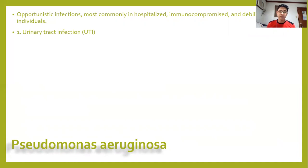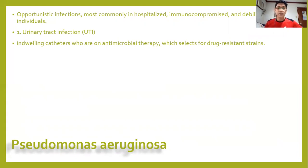What are the infections that are associated with Pseudomonas? First, we can have Pseudomonas UTI. It can come through the presence of indwelling catheters, so those patients with indwelling catheters who are on antimicrobial therapy. Okay? With this setup, it can expose the bacteria to the antibiotics, and later on will develop drug-resistant strains.